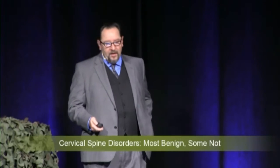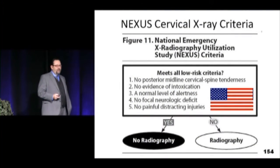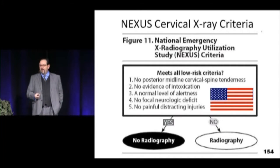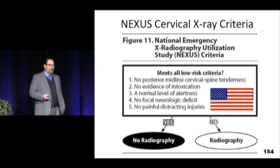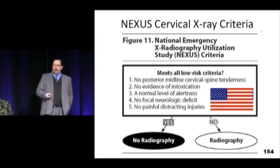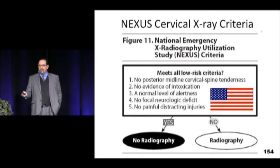So there you go. Here's Nexus, the 5 things that you're looking for. Does the patient have midline cervical tenderness? If they don't, and a lot of people with minor MVAs have paraspinous tenderness, not midline. Are they not drunk or intoxicated? This is one of the most common reasons not to be able to clear people. If they're drunk or if they've been drinking, you shouldn't clear them.